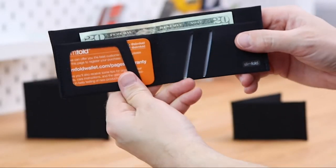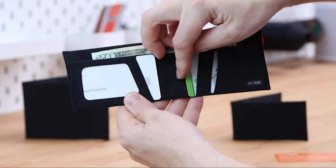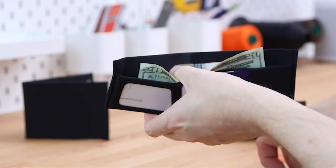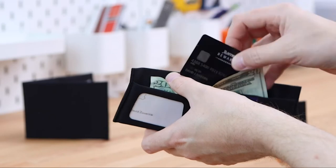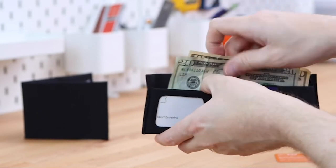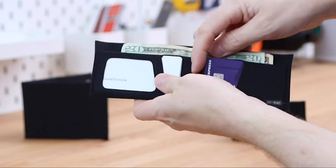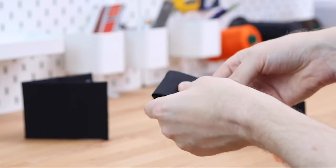Taking a look inside the micro softshell model, it's ideal for 8 cards or less. When loading the wallet, you can put the cards you don't use as often inside. Then, the card slots can hold 1 to 2 cards each. If you're at capacity, first, just try pushing everything outwards, away from the center fold, including the plastic inserts, in case they settle during shipping.